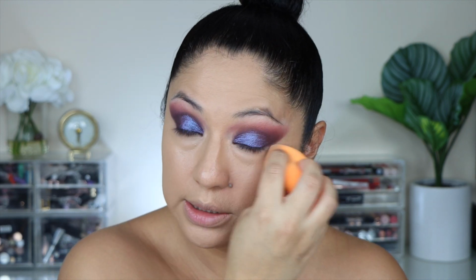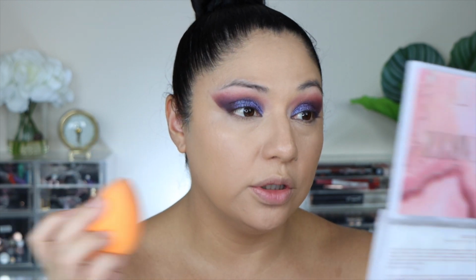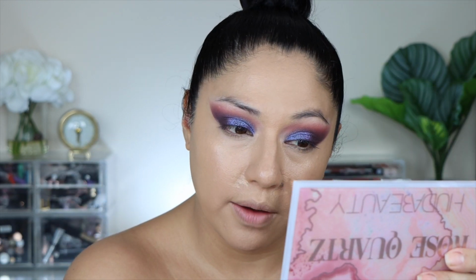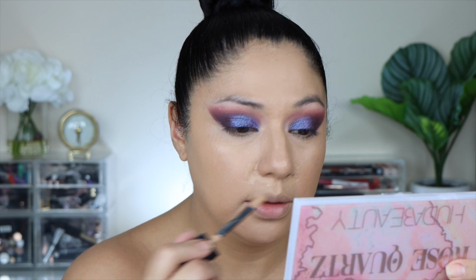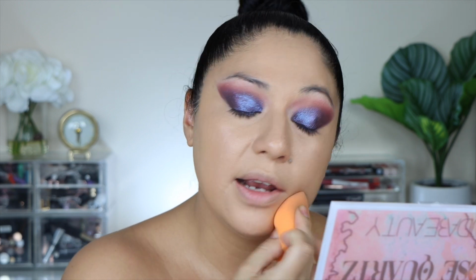The Dior concealer does feel a little sticky. It doesn't stay sticky forever. Just adding a little bit more around my nose and around my mouth. So once I set the concealer, it actually feels pretty okay.